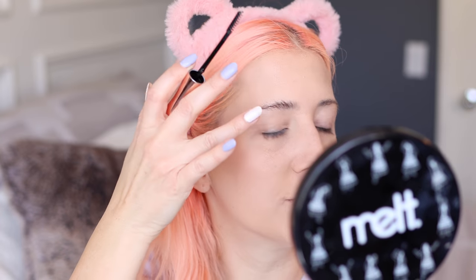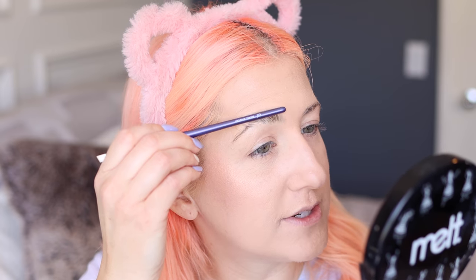I'm trying to get that laminated, fluffy brow look. In case you didn't know, I'm going on a journey this year with my brows, trying to find products that I really love and will last throughout the day. Feels like it puts on too much product. Ooh, wipe off the excess. Use the side of this brush to just kind of press and roll it.